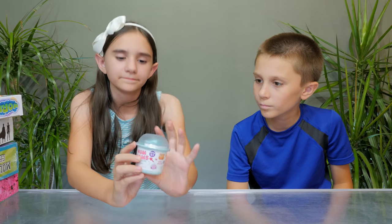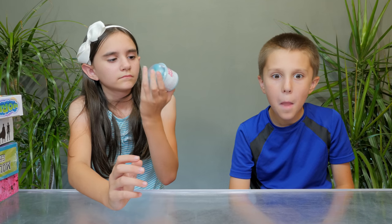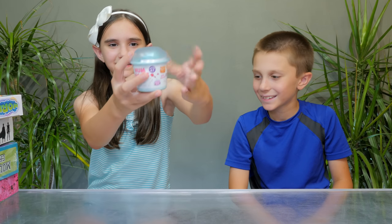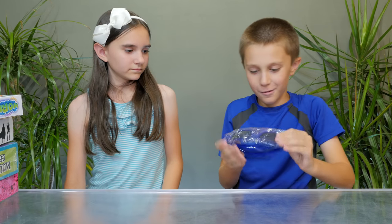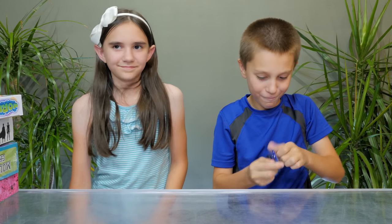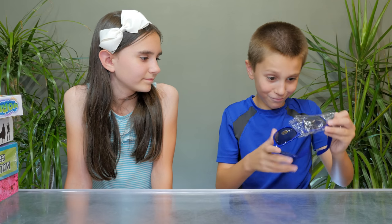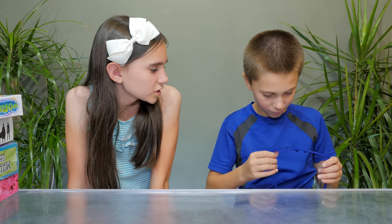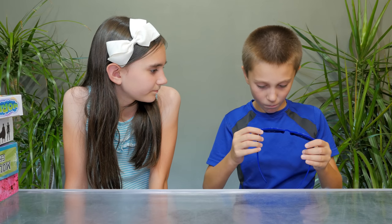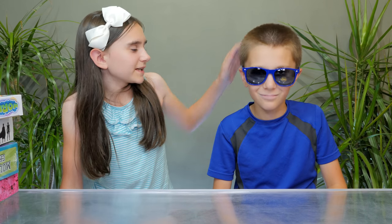Num Noms. Cool. Nice. Yeah, I want that. So, a pair of shades. And I'm guessing he's going to try them on. If I can ever get them out of the bag. Oh, I think they're from Sonic, aren't they? Cool. Put them on. They match your shirt. Let's see them on you. Polarized. Oh, they look cool on you. Michael, just keep them on for the whole video. I love them. Okay, my turn.